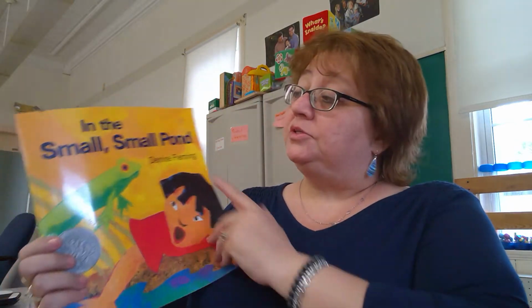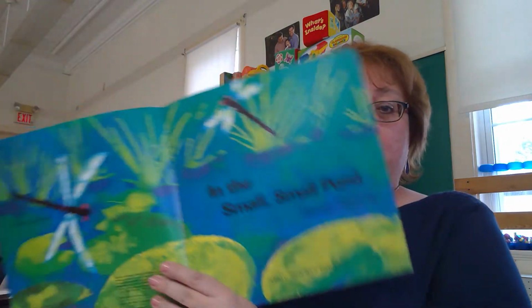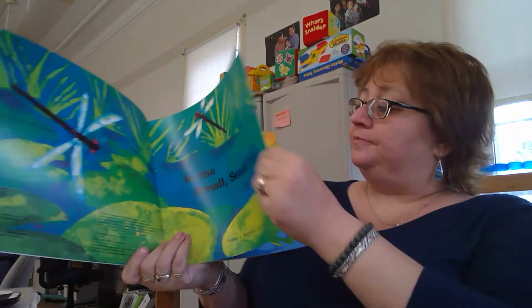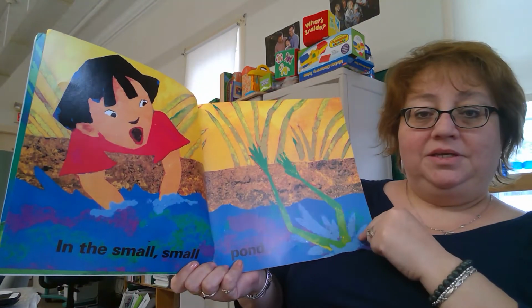Hey friends, this book is called In the Small, Small Pond. Let's see what happens in the small, small pond. Look at the dragonflies. In the small, small pond, what do you think this is? What do you think he's seeing?